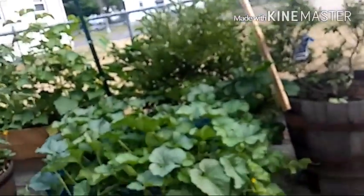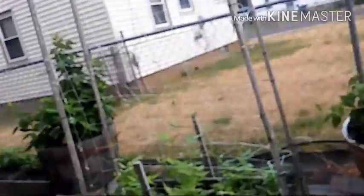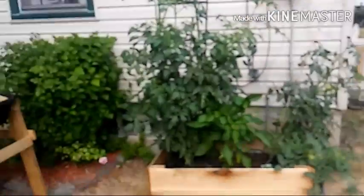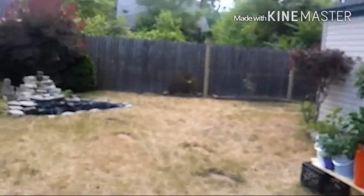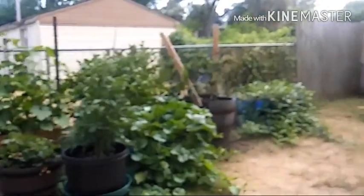You can see my grass is quite dry, but my plants are real lush because they've been kept on a schedule. Sometimes I'll come out here and give them an extra 20 minutes in the evening because it's been so hot in the day. And everything is looking good. So this is your backyard gardener coming with the gardening update of everything that's going on in the garden. Again, haven't had that bug issue yet.